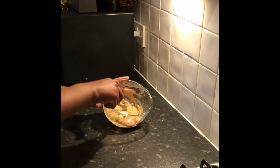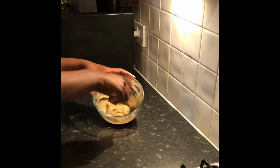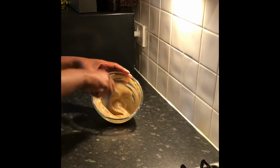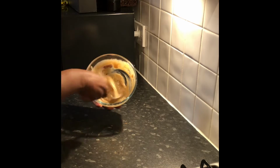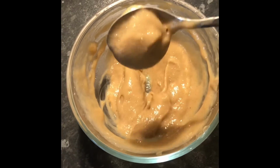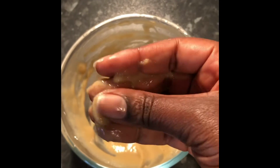And I can tell you now, it smells absolutely gorgeous. That essential oil, the cloves, everything, it smells beautiful. I know some people don't like the smell of fenugreek, but I tell you, you won't even smell it if you make this, because of all these other beautiful smelling ingredients. And just look at that, absolutely gorgeous. It is creamy, smooth, and it's going to be a delight, a joy to apply to the hair.